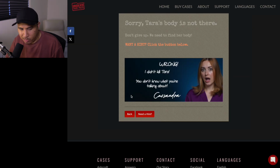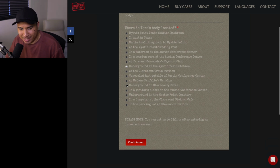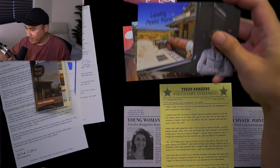Let's go back. The only thing I could guess, and I mean guess by all accounts, because I have no info. It's underground at the Mystic train station. Okay, you're onto something. What item from Tara's wallet or the bonus envelope is needed to locate Tara's body? Okay, there's probably something here then that I'm not seeing.